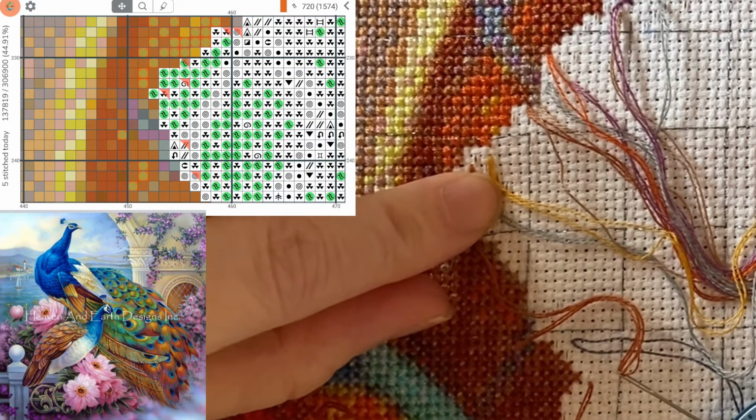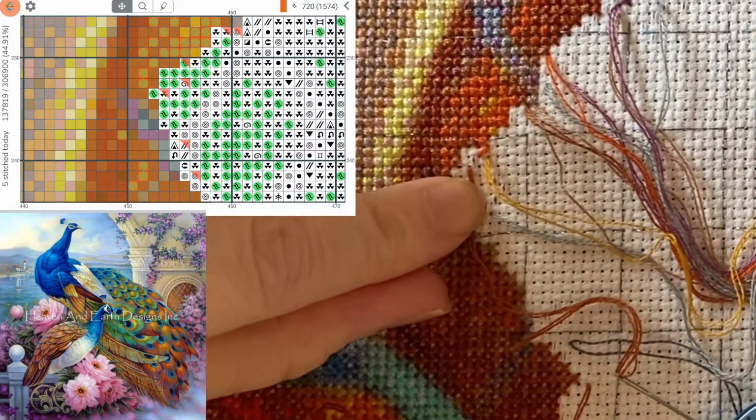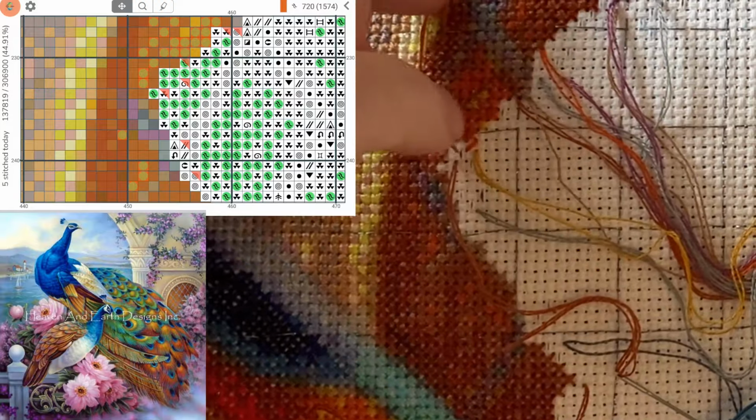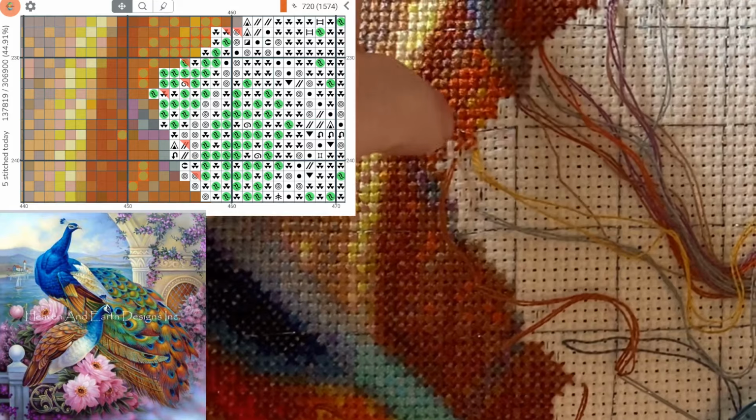To get to 45% would be under 400 stitches, but more than 200. So like I said, I don't think I'll get that done today. We'll see.